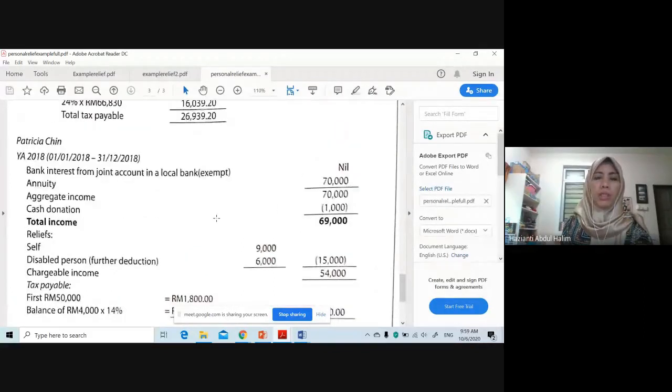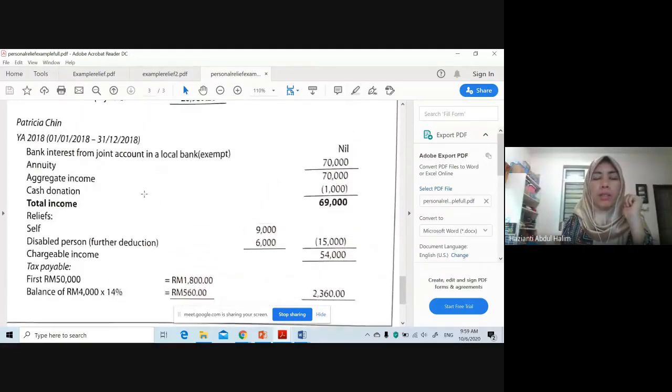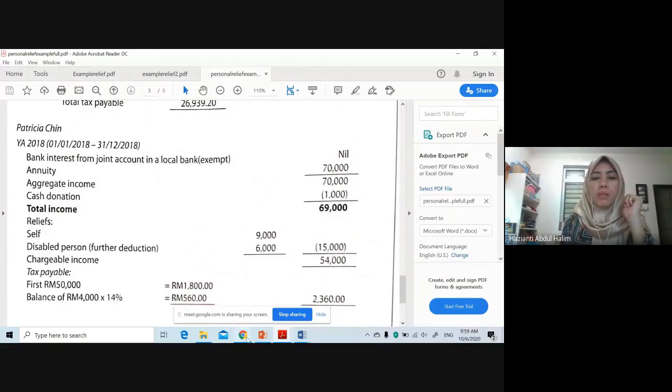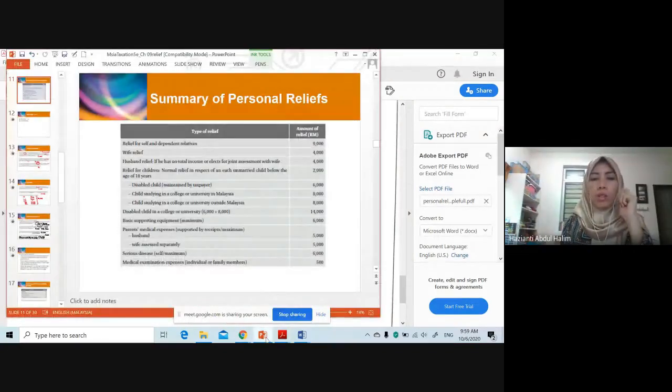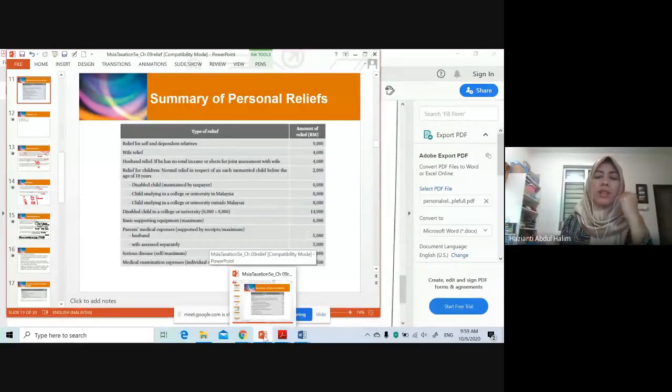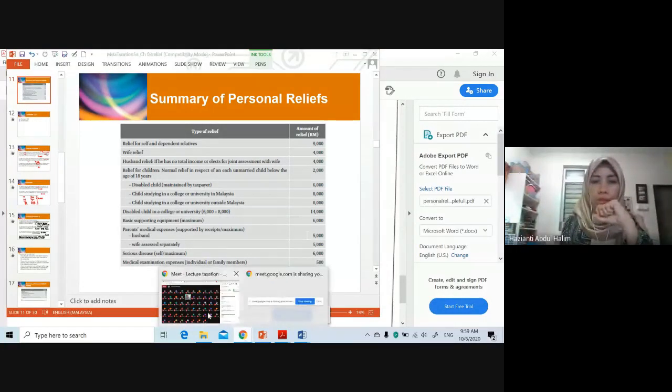Sebab kalau kita buat joint assessment, nanti kita buat next week on the separate assessment ni, the husband akan claim lah untuk wife tu. But here the wife tu claim untuk diri sendiri sebab dia buat separate assessment, assess separately. Dia biasanya in what circumstances that we decide for separate or joint assessment is actually kita tengok income tu. Kalau dua-dua orang ada income, kita akan separately assess. Kalau the wife tak ada income or the husband tak ada income, kita akan pilih orang yang ada income tu untuk kita buat tax payable. Okay. Any question?